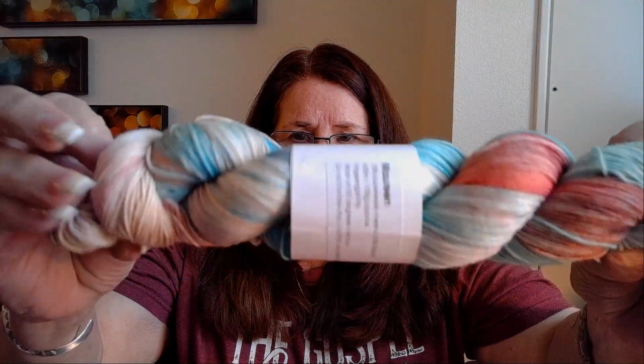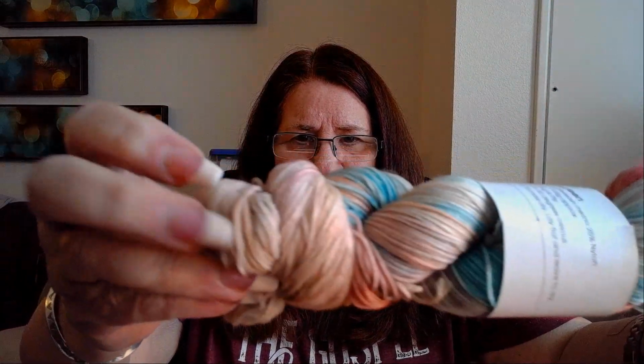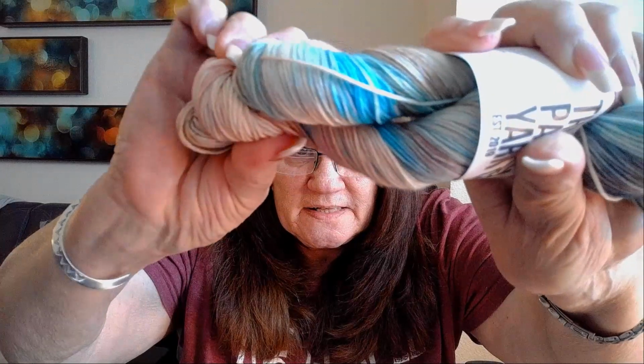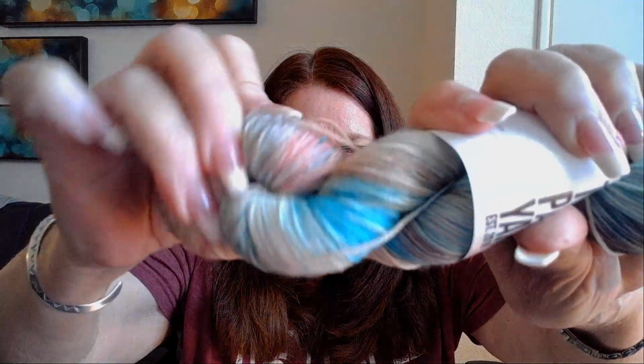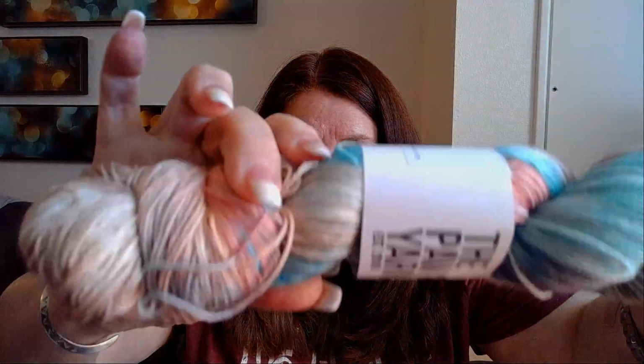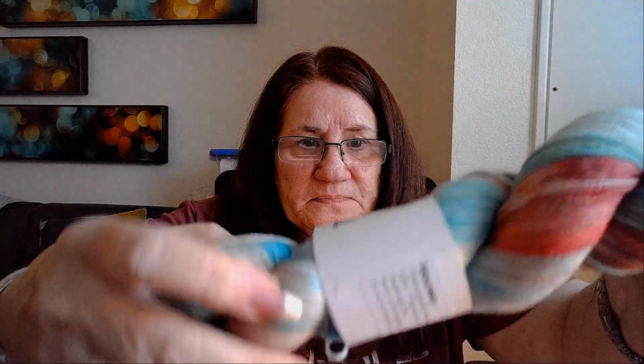So let me show you the first one I acquired from him. Isn't that pretty? Look at all those colors in there. I just love it. I don't want to take the tag off. I want to show you everything that's in there. Isn't that gorgeous? Now I have only 4 of this skein, but I was able to get 6 of this other one.